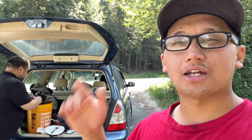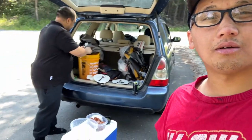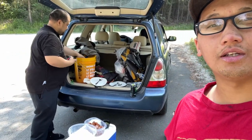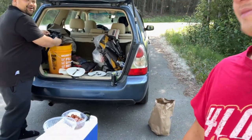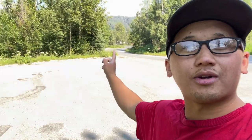So we're just gonna take off, head back home. But before we go, Choke brought some food here, so we're gonna eat some food real quick. Have a little picnic on the side of the road. Picnic right on the side of the road. And then the gate is right there. So we pretty much got skunked this time. And one fish is pretty much skunked.